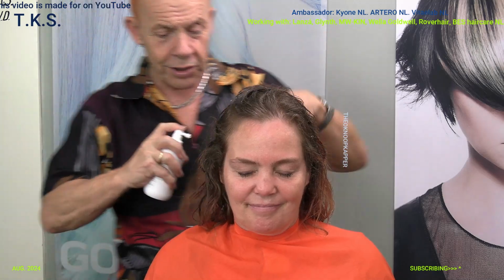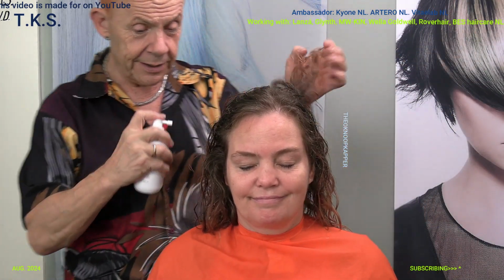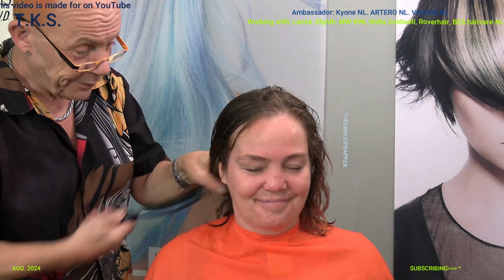Before I start, I put K20 in her hair. K20 is a pre-product. It's for cutting, coloring, firming. It's a Lakme product and it smells really nice, but it also works really nice. It doesn't make it greasy or slippery. It just brings out all the best of the hairs. Brush the hair with an Olivia Garden brush. So brush the product through the hairs.